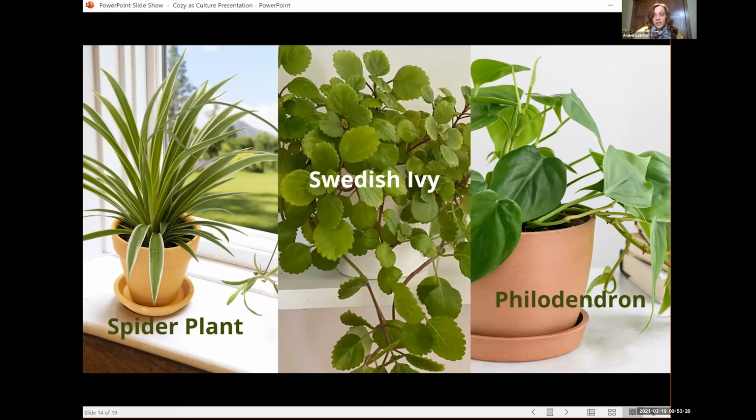Spider plants are great, grow in indirect light. They don't need a lot of water. Swedish ivy is the same. It's nice if you want something kind of trailing, so if you want to put it on a shelf or something. These are two options that I myself have been able to grow, so I'm endorsing them. You can see one in the background there. It does live. These are also really great if you have pets.